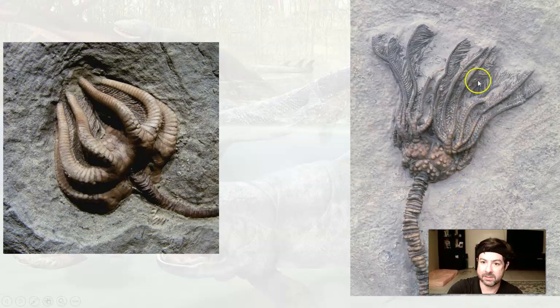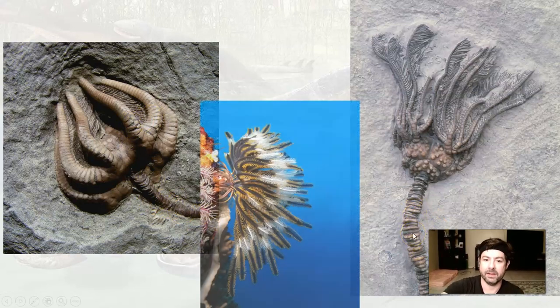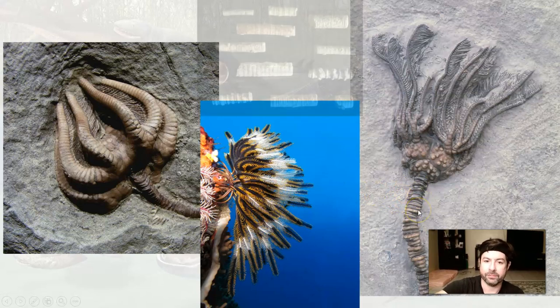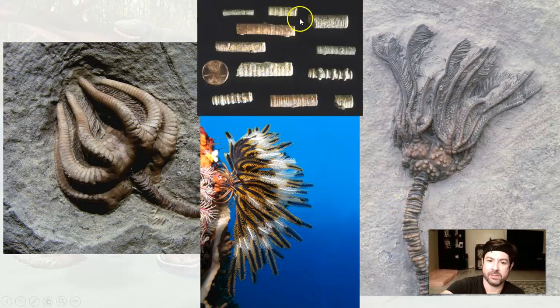Oftentimes, you don't get these nice preserved ones, these are beautiful. Oftentimes, you just see more so their stems, is what I've seen a lot of their fossils as. They're still sea lilies that grow, right? So these are modern day sea lilies. But again, when you're finding fossils of crinoids, often you're just finding their stems, which look like this.